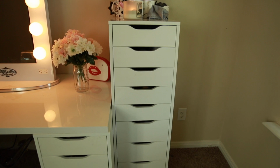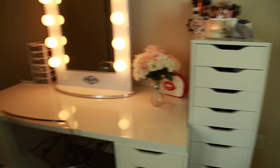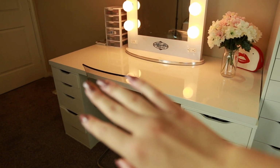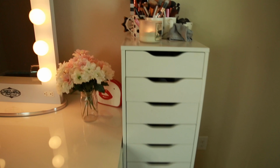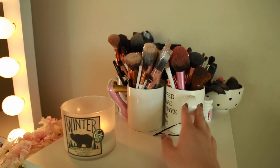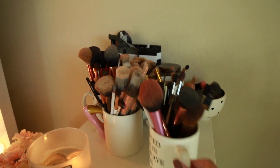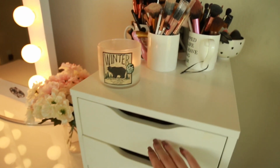This is the Alex 9-drawer unit. Now this is where the majority of my makeup is stored. Palettes are mainly in these areas right here, and then right here I have everything really organized and broken down. I have all of my makeup brushes. I usually have a candle sitting here, but yeah, that is all of my makeup brushes. I have several mugs, can never have enough makeup brushes.